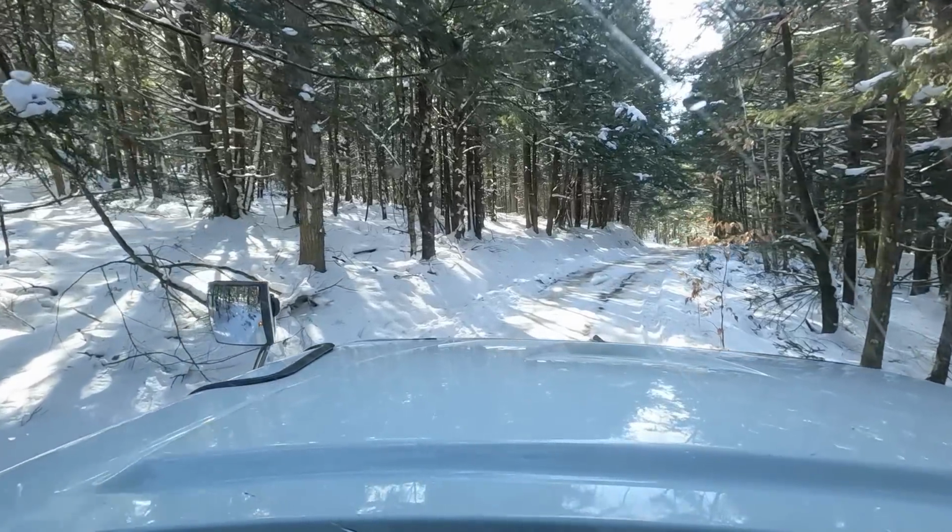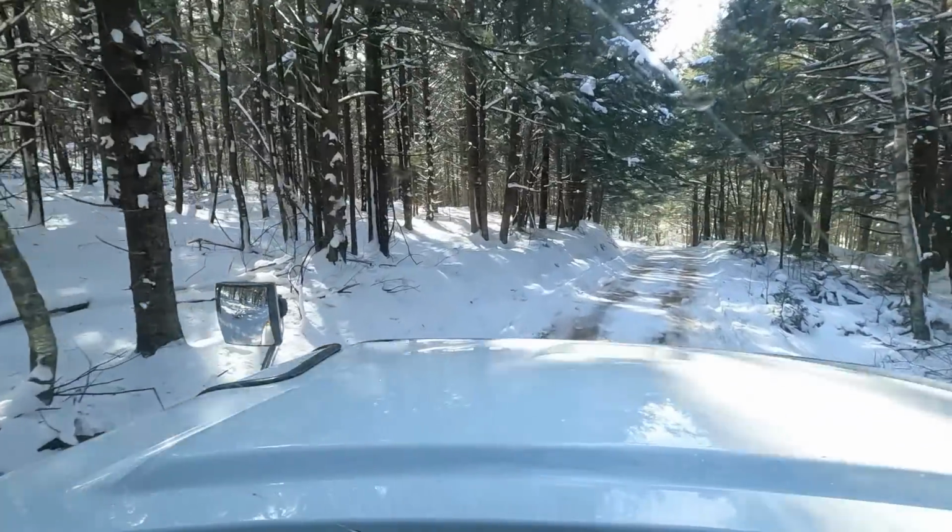Definitely need to get a better suction mount. This one doesn't take very good hold.